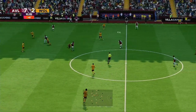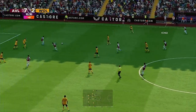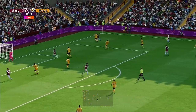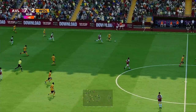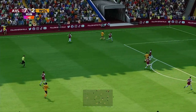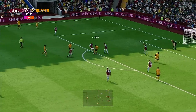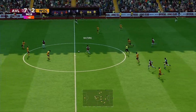Ollie Watkins. Torres. Bailey staying strong to keep the attack going. Holds it up here. Finds himself with space now. Nunez. Lemina. Good job done to keep it there. Could be a chance to break here.